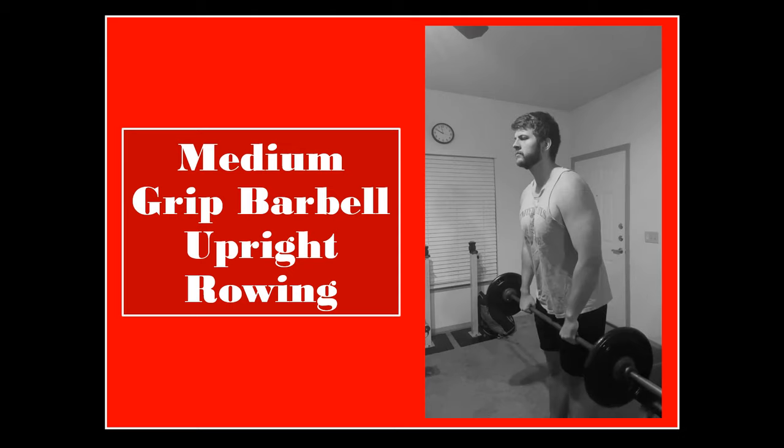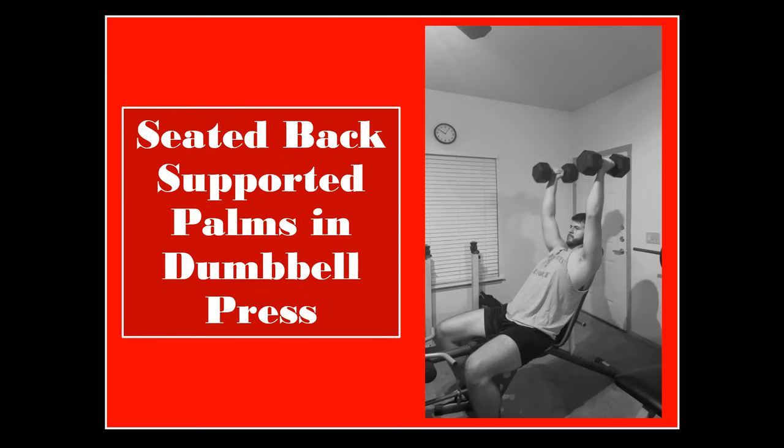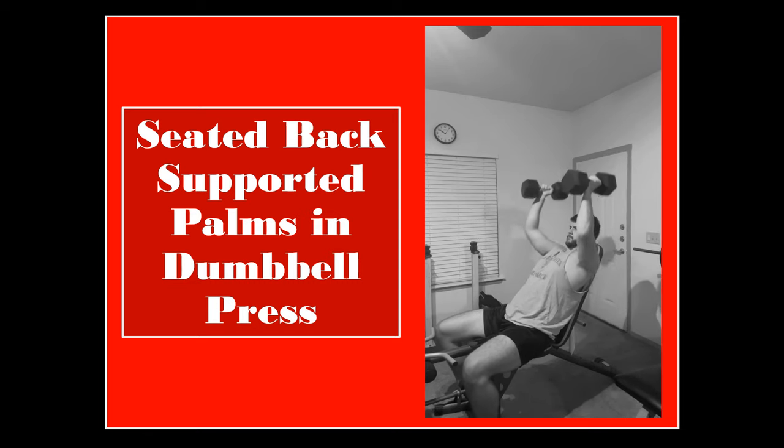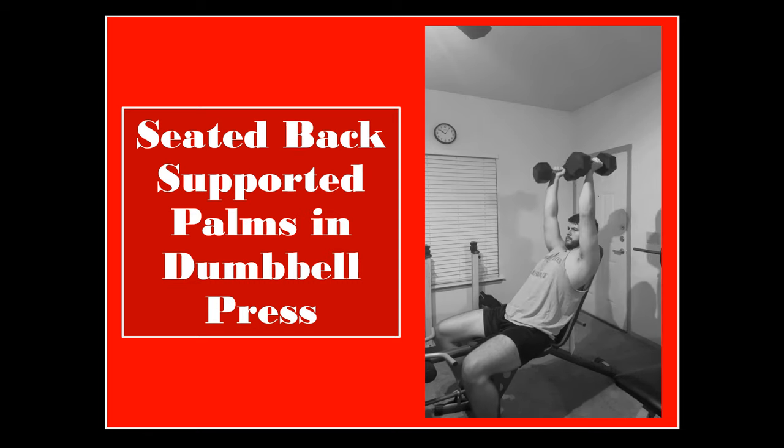On to exercise number 3. Exercise number 3 is the seated back supported palms in dumbbell press, which is essentially just a seated shoulder press.